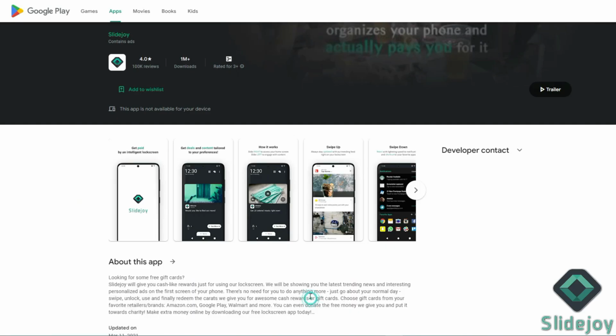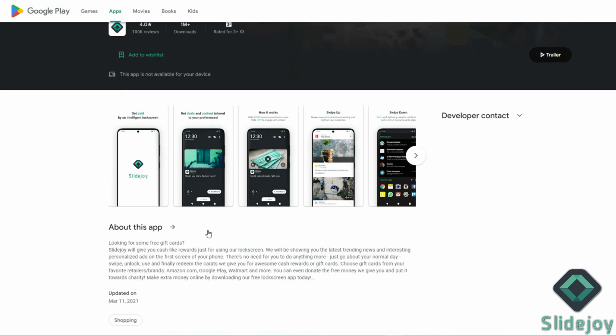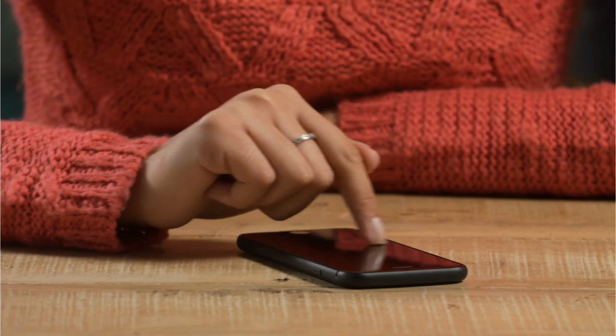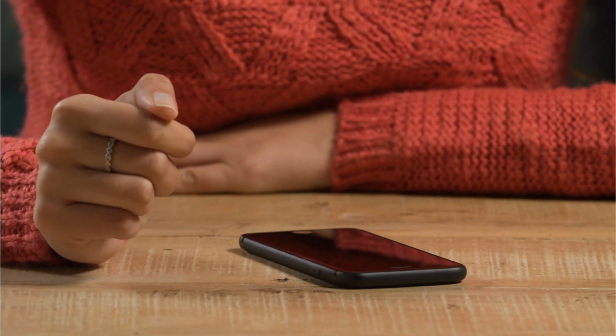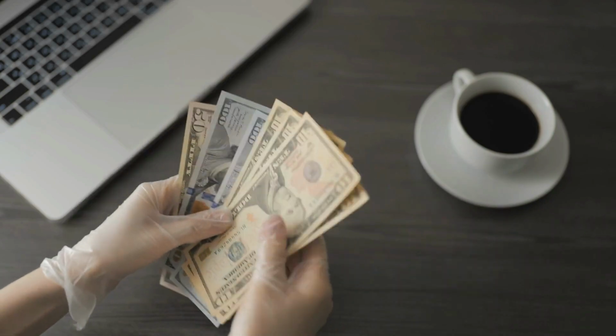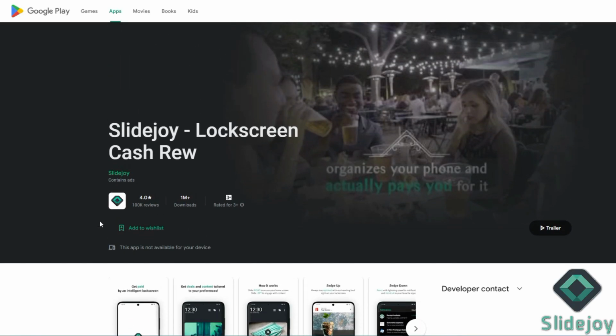SlideJoy partners with multiple advertisers who submit their ads to be displayed on your phone. It's a win for both SlideJoy and their partners. Who would have thought that by simply unlocking your phone, you're already earning and the companies are able to market their products or services? This is such an incredible and unique concept.